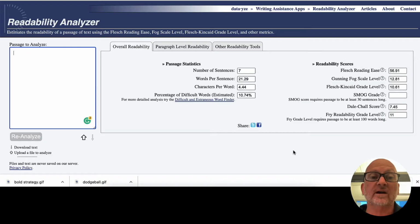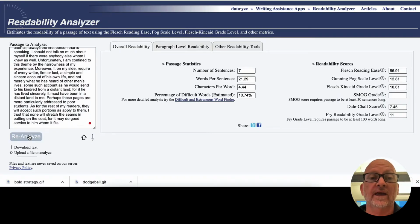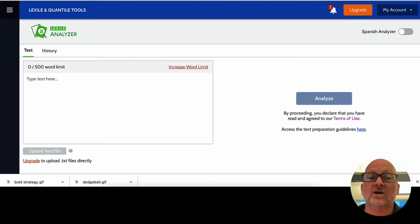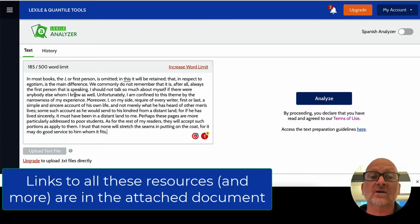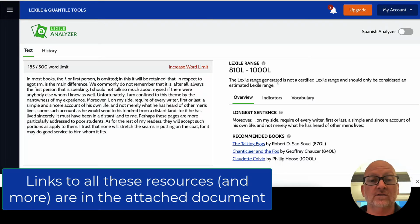Well, there are a couple of online tools for exactly this. One that I've used before is this readability analyzer that allows you to paste or upload a text file and it'll give you the reading level of the text. Another website you could use is this free Lexile analyzer. Once again, you can paste text and get the Lexile level of the text that you're providing your students or the instructions you're giving your students.